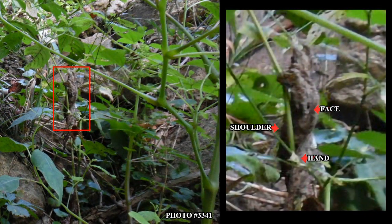Photo number 3341 shows a typical situation when we happen to come into a location. What happens is the fairies will want to see us, but they also want to hide. And some of the best places for them to hide are these hanging weeds. You've seen them before in my photos. This is an example of that.